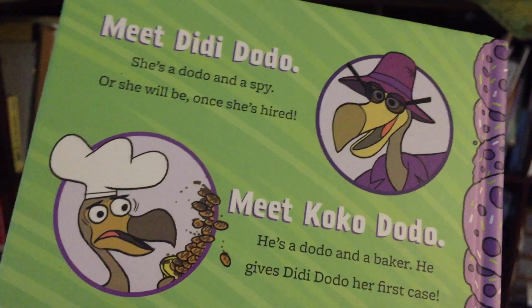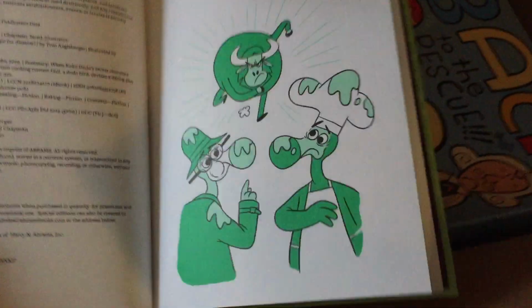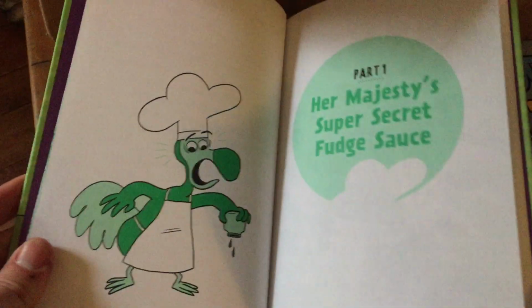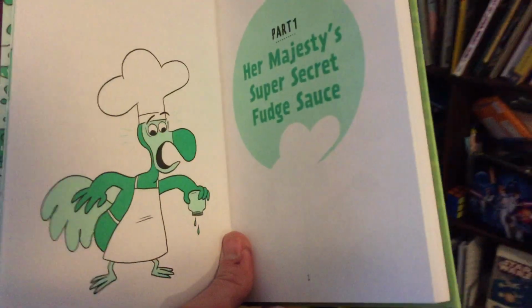Now, Dee Dee Dodo is a spin-off of Inspector Flytrap. You may remember Coco Dodo from the Inspector Flytrap books. Well, he's back, and he's got all kinds of problems, and Dee Dee Dodo is there to help him, or does she? That's the big question. It's a parody of spy movies, adventure thrillers, all that kind of stuff. The first part is Her Majesty's Super Secret Fudge Sauce. It's cooking and disasters and all kinds of crazy business thrown into one.